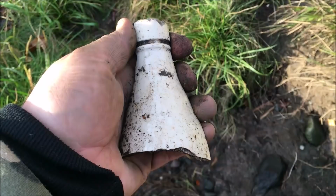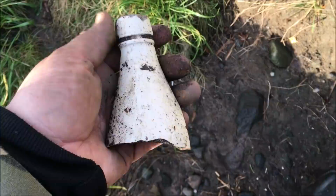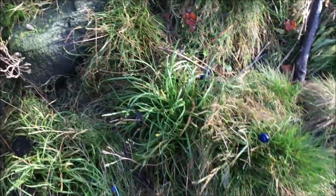Found the neck of a stout bottle. There's got to be more of them here. I found a full one here before, Andy's had a full one for this part. So here you go, that's the neck of a stout bottle. If there's one, there should be more. That's what I always say. So I'm just heading over these rocks and let's see where it takes us.